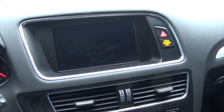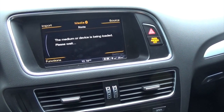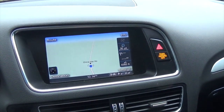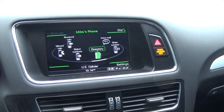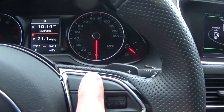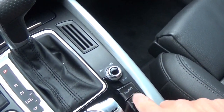So let's say I push media, it's gonna look for my phone and connect to that if we want to do music there. So you can see Mike's phone. Press nav, takes us to the navigation, telephone, got my directory of numbers, voicemails, dialed numbers. You can actually do the push to talk. I could push this and I could say, call Megan, and it would call Megan. So if we go back to radio.